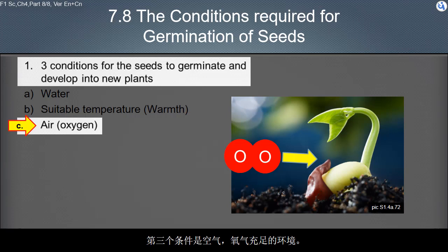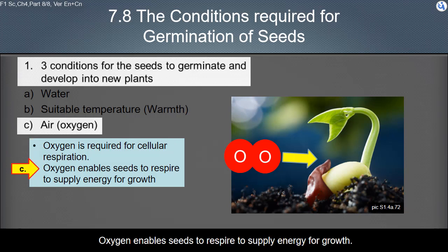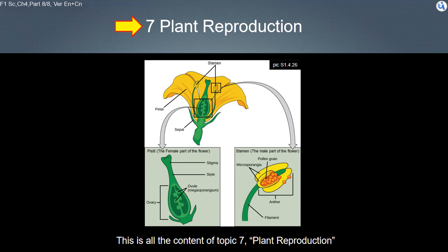The third condition is an environment with enough air, the oxygen. Oxygen is required for cellular respiration. Oxygen enables seeds to respire to supply energy for growth.